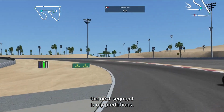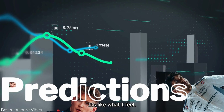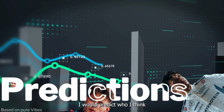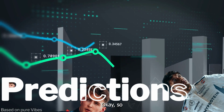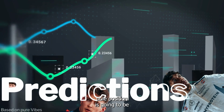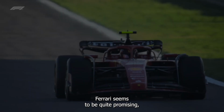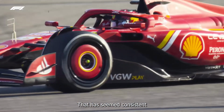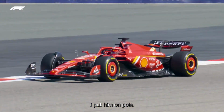And the next segment is my predictions. This predictions is based on my gut feeling. It's what I feel, so I will justify my things based on what I think. Right now, I would predict who I think would be the pole position and who are the top 5. Okay, so starting with my predictions, pole position is going to be Charles Leclerc. I don't know, I feel like he's pretty fast, and Ferrari seems to be quite promising. At least during testing, they seemed consistent, and the wind didn't seem to affect them at all. So that's why I put him on pole.